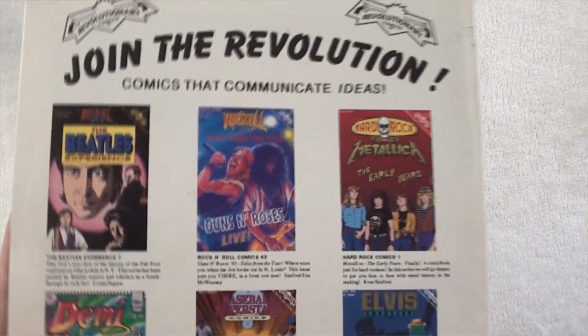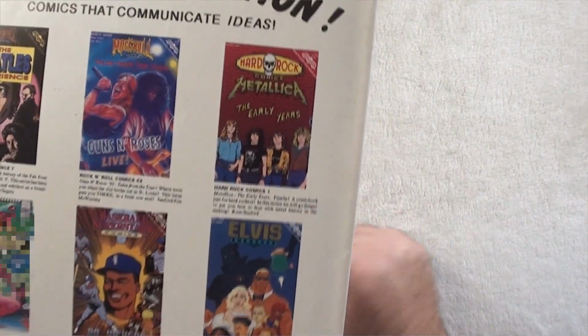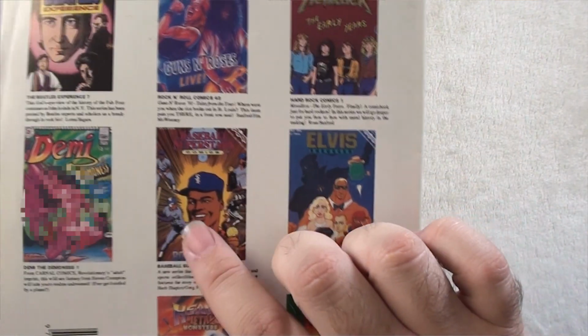Here's some other ones on the back here. We have the Beatles, Guns N' Roses, Metallica, the early years. Very cool. Elvis. Bo Jackson. Bo knows. That's very cool.